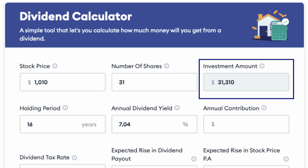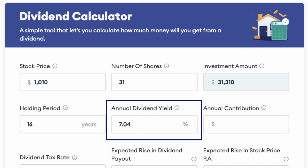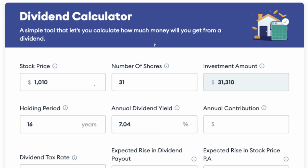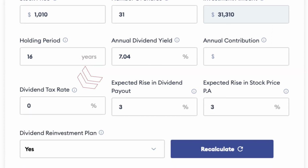So all I did to get started was create a stock price and a number of shares that ended up equaling the actual amount of money that I have invested right now. And because I already know my average annual dividend yield of 7.04%, I can plug that in here. So then you can just play with the factors and say, how long do I want to hold on to this? Here's your holding period. How much money do I want to contribute to the account every year? Then you can get even nerdier and figure out your dividend tax rate, which is really handy.